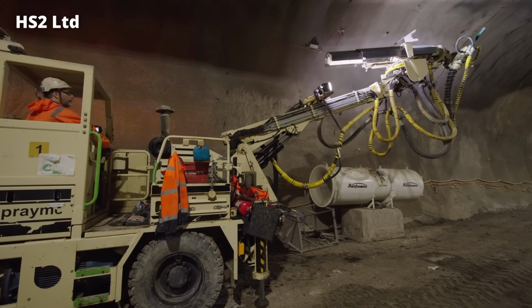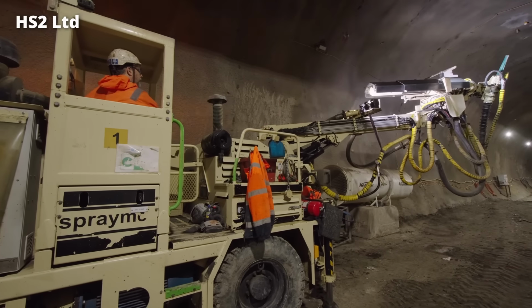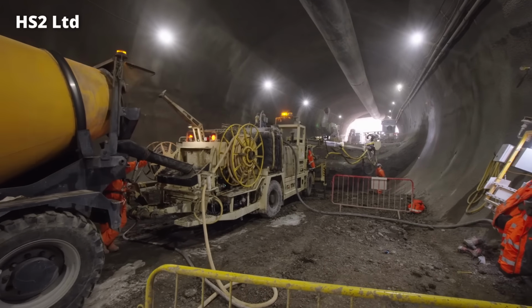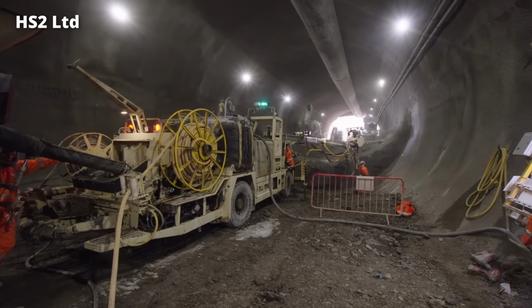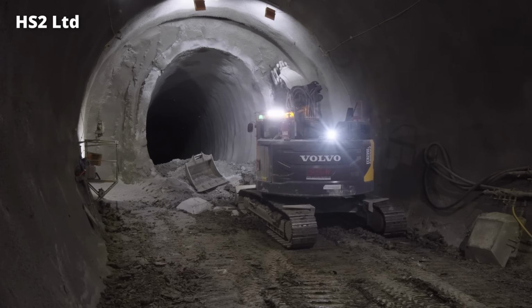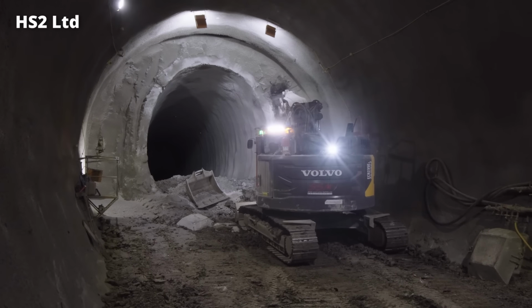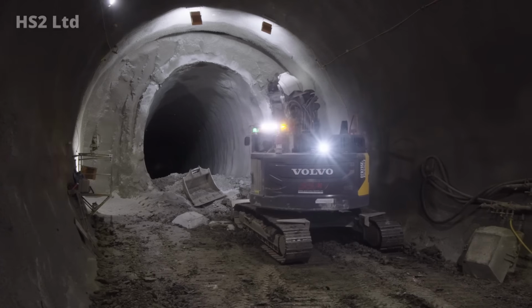After each metre or so of the tunnel is excavated, a fibre reinforced concrete lining is sprayed to stabilise the roof and sides of the tunnel. After this is applied, the excavator moves back to the face of the tunnel to begin excavation again. So, as you can appreciate, this is quite a slow and laborious process, but it allows for a great deal of control, and the more tentative approach should in theory reduce any movement on the surface.